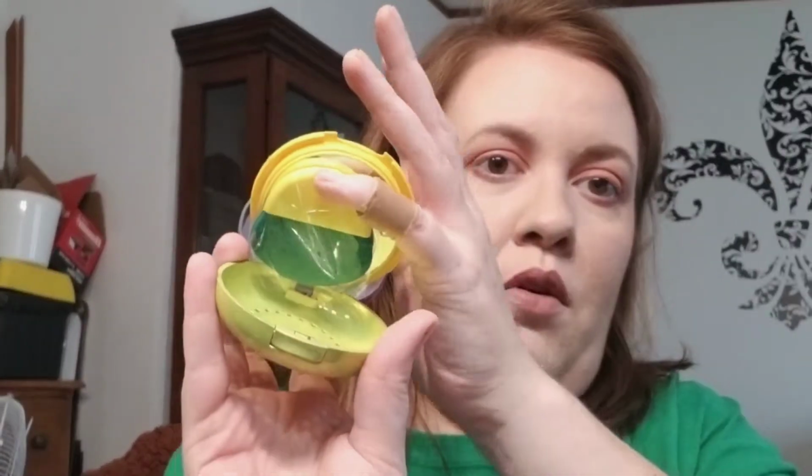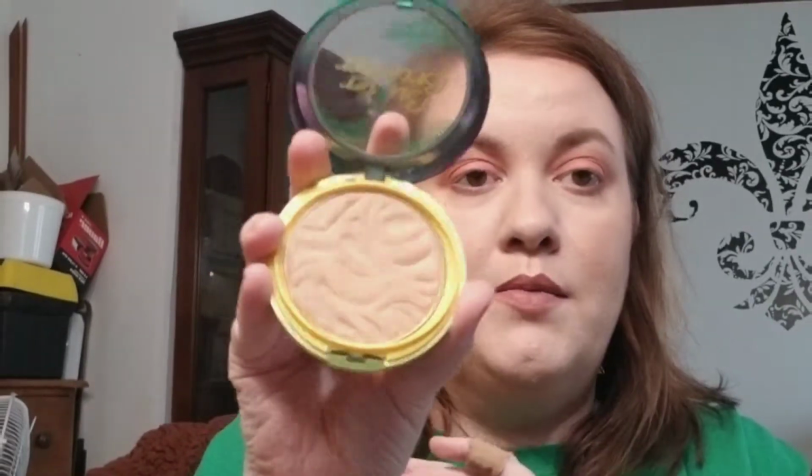Alright, next is one that I use all the time. It goes on like butter. It smells a little bit like butter. But it is the Butter Bronzer from Physicians Formula. And this one even has like a little mirror and brush. You can see I've not ever used that. But anyway, it's good to travel with. So anyway, that is it. And it is so smooth.